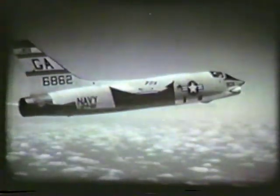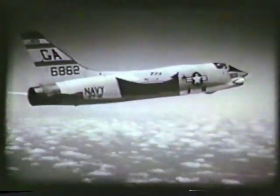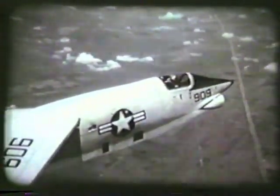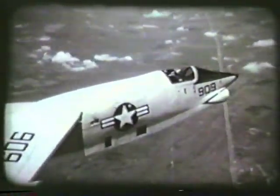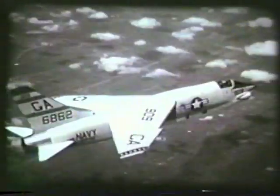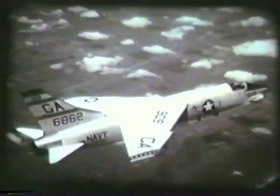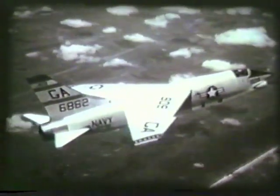This is the F8U-1P, the photographic version of the F8U Crusader. Its photographic system is capable of handling general reconnaissance, mapping, beach, and night reconnaissance photo missions. In this film, you will see how the F8U-1P differs from the basic F8U-1 and how to operate the photo system.